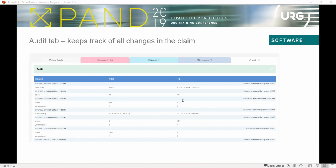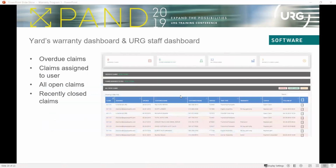The next screen that we come to is your actual dashboard. When you log in the morning, you're going to see this dashboard. Now the dashboard's got a lot of options in it. You've got overdue claims, claims that are assigned to you, and also open claims.